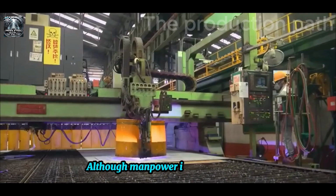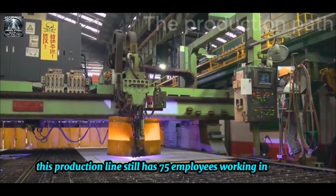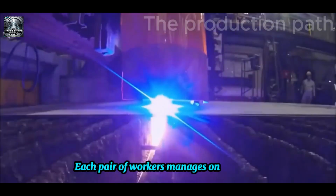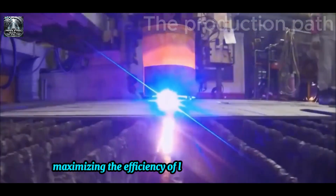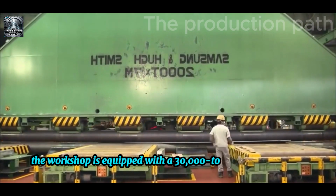Although manpower is unnecessary, this production line still has 75 employees working in shifts. Each pair of workers manages one device, maximizing the efficiency of laser cutting machines. In just minutes, raw materials are ready. To meet the demands of different shapes, the workshop is equipped with a 30,000-ton integrated rolling machine.